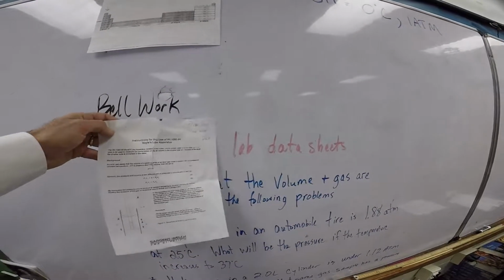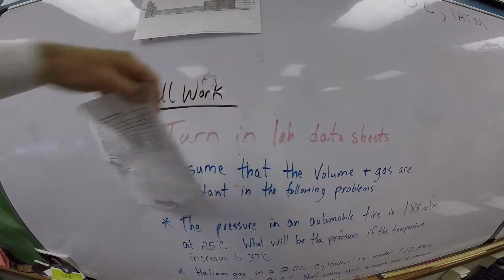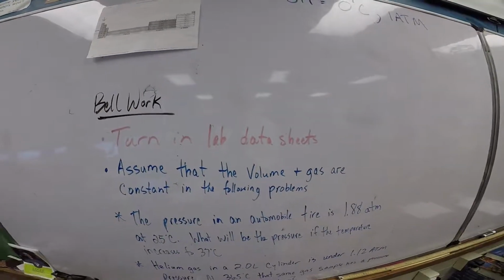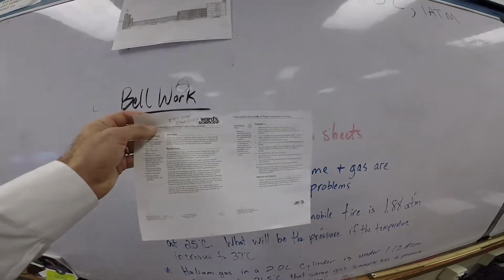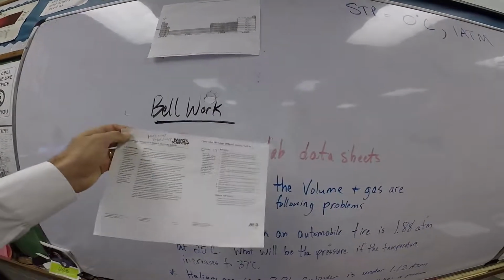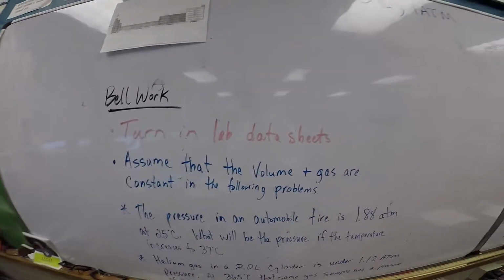Right, so don't forget to turn in the lab data from Thursday of last week. Actually, there are two sheets. We have Boyle's Law and the color-coded electrolysis of water. You should turn both of those in.